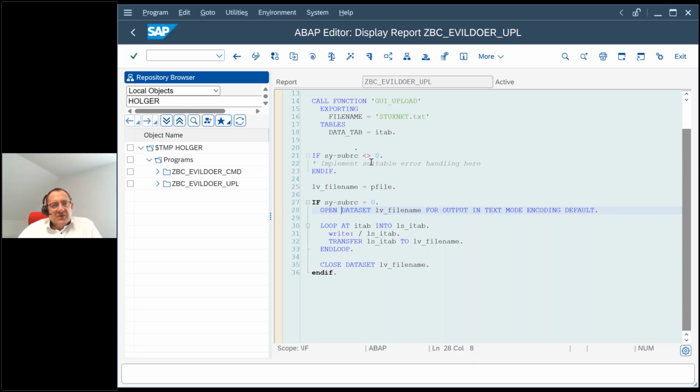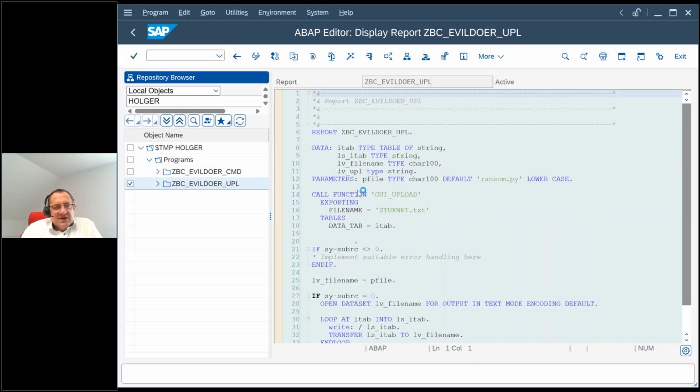There is nothing here that is suspicious in terms of standard SAP functionality. And the function module GUI_UPLOAD usually is something that is executed thousands of times in a larger system, from uploading Excels into financials, to uploading goods entries, goods receipts, whatever. Lots of applications are using this kind of functionality.